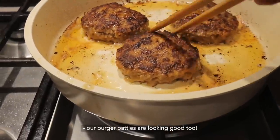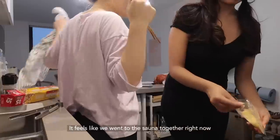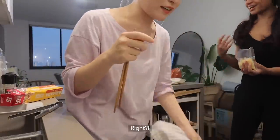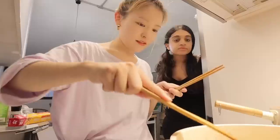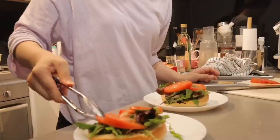Adding some parmesan onto a frame. And then, burger patties are looking good too. But it's so hot. Yeah. My pores are open. Feels like we went to the sauna together, right? Right? It's very hot. Oh yeah. The appetizer. I'm ready to go down.